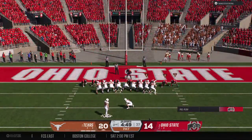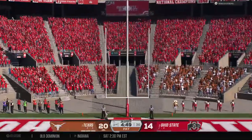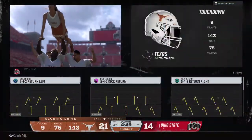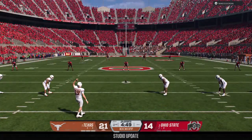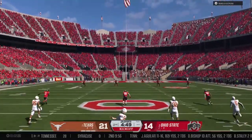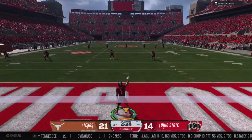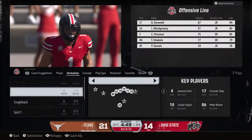Now they line up to kick the extra point. He knocked through the extra point. The lead is 7, 21-14. Got momentum after scoring that touchdown. Now the kickoff team out there to kick it away. And he'll lead the kickoff right there. He'll start from the 25.